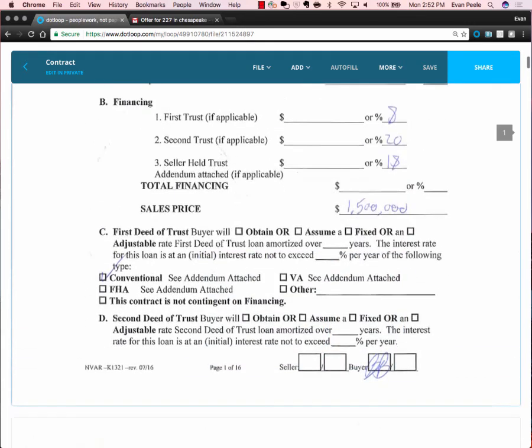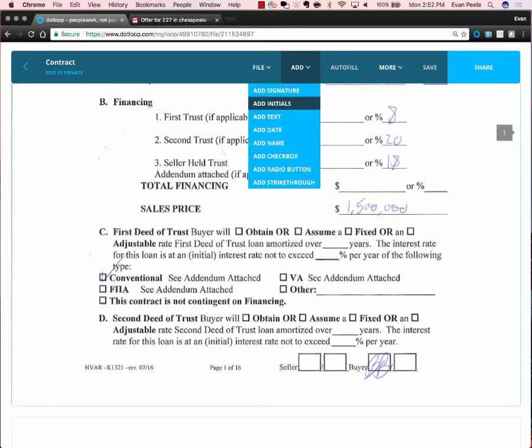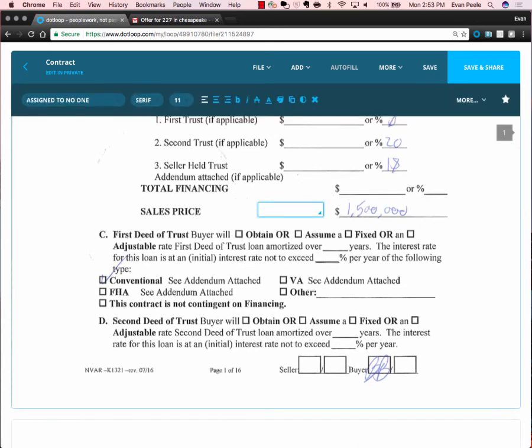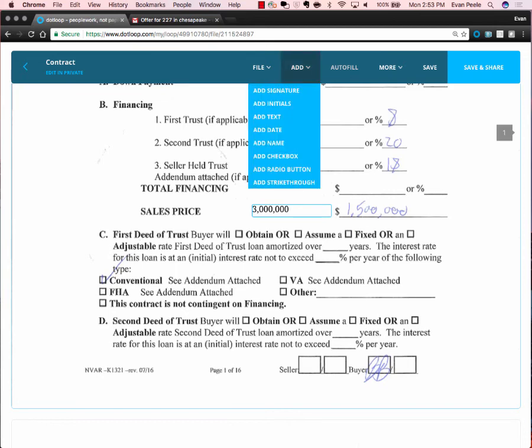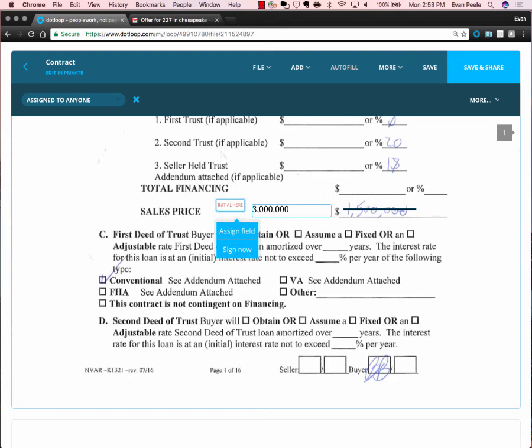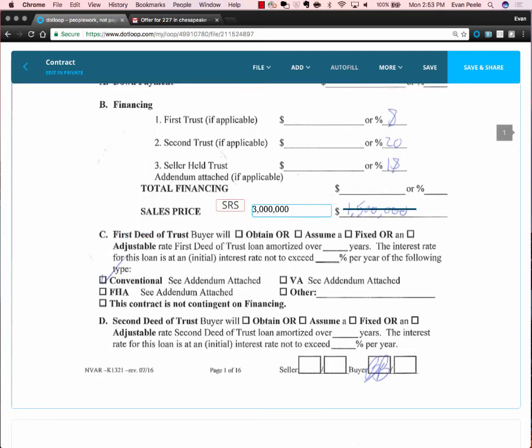Nothing's interactive yet. So with any PDF that you upload, when we go to add here, there are a lot more options for adding fields to the document. We can add signatures, initials, and strike-throughs, just like an interactive form. But with this, I can also add in a text field. So we listed this for $2.5 million. John's clients are offering us $1.5 million. So we might counter that with 3. We can add in that text field, strike through that old price, and add in an initial field here. We can resize it with the bottom right-hand corner. Again, any signature or initial field that you add yourself needs to be assigned to the person that's signing. So we're going to say Sally Seller will sign there.